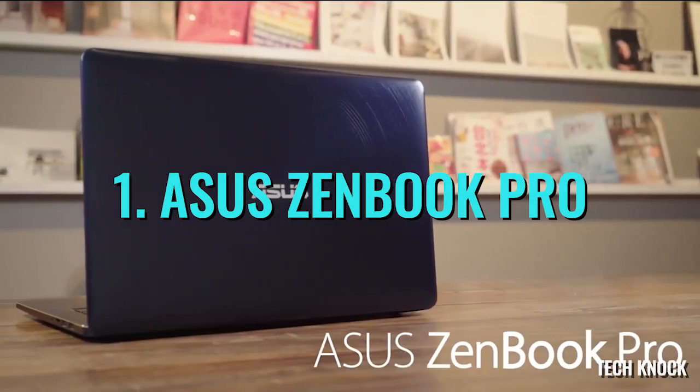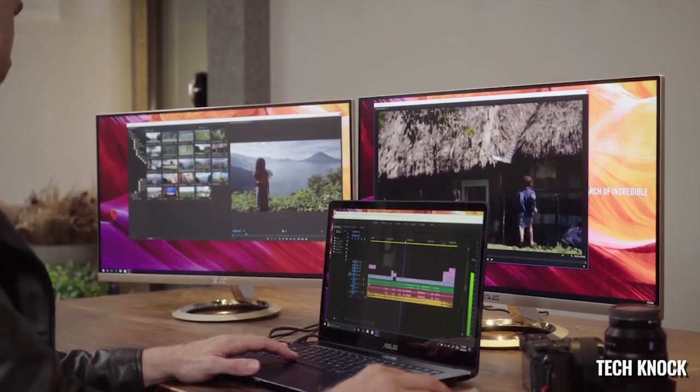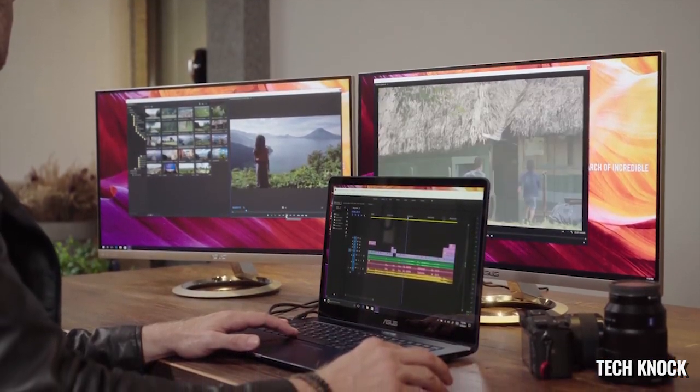This is the Asus Zenbook Pro. It offers discerning professional users a winning combination of serious performance and supremely elegant design.